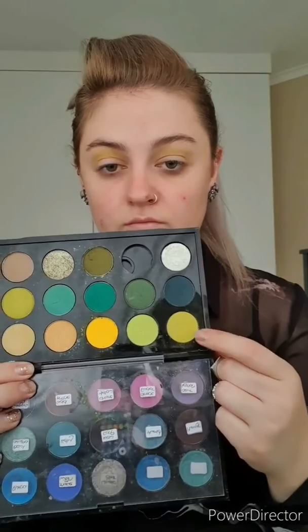The next color I'm going in with is Sour Lemon, which is this one here. And I'm using the exact same brush I used before. And I'm just going to place this right on top of that other shade just to really intensify it and bring out more of those limey green, almost yellowy sort of undertones.